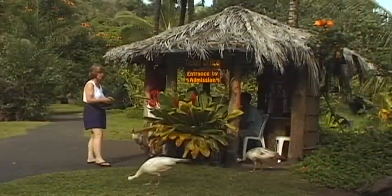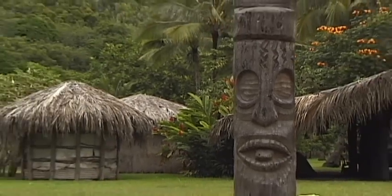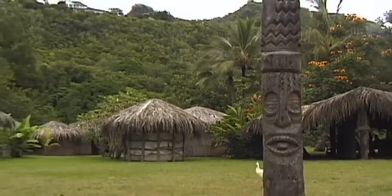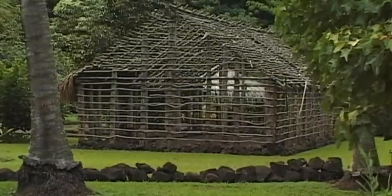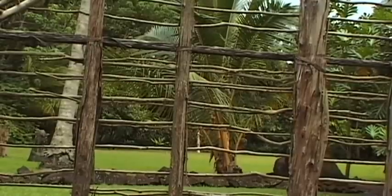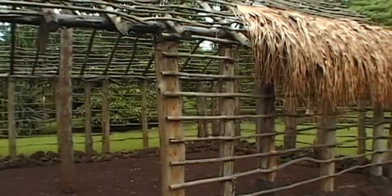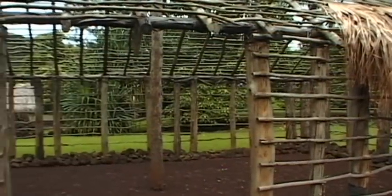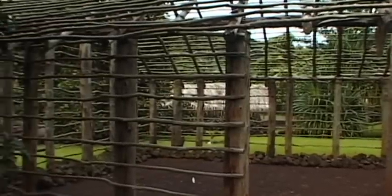On the banks of the Wailua River, an original Hawaiian village was recreated. An insight into how Hawaiian people lived, worked, and celebrated.